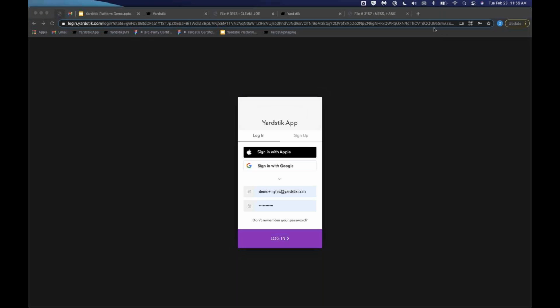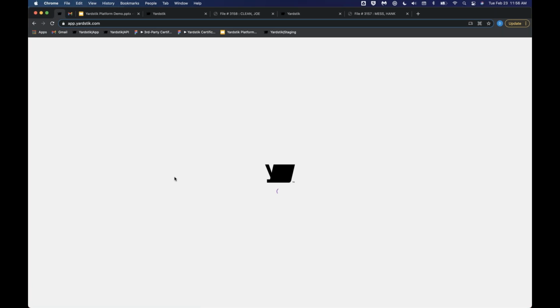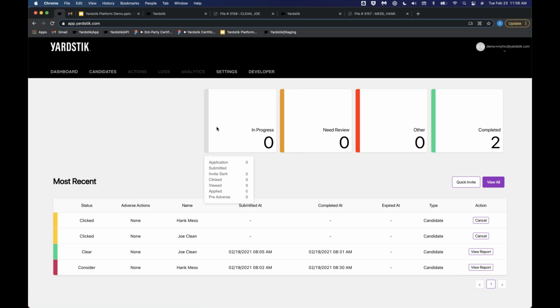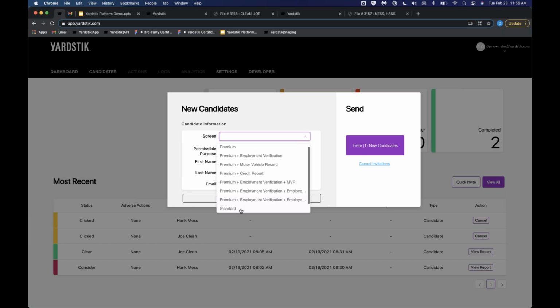All right, so when you sign up for Yardstik, you will receive a login through myHRcounsel, and that initial login will allow you to come in and see your dashboard. And the dashboard for the Yardstik app is very straightforward, so you can see your applicants moving through the process. I can see I've got a couple of test records in here with Joe and Hank that I've done earlier today. And then the invite process, which really kicks all of this off when you reach that point that you want to do the screen, is you click quick invite, and the packages that Audrey just outlined are here.